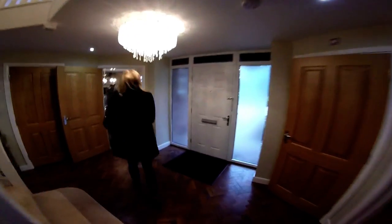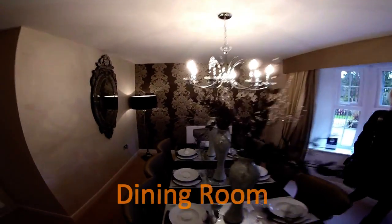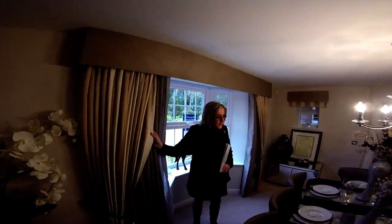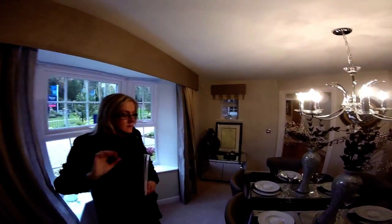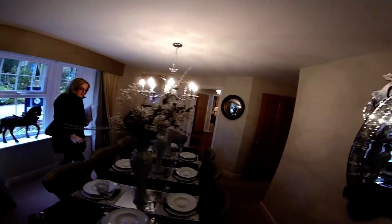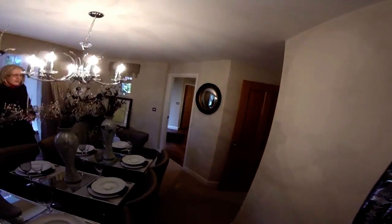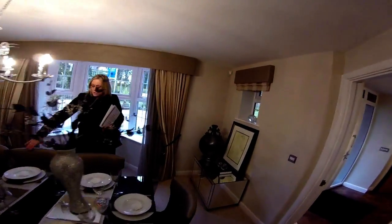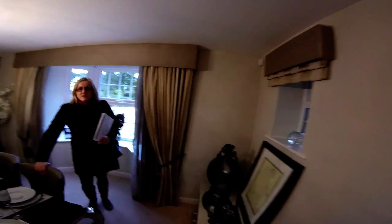Okay. So across to the dining room. Oh, gorgeous. Beautiful soft furniture. You've got double curtains here, a voile layer underneath and then some really lovely heavy curtains on the top. Just imagine this at Christmas, with all the trimmings and the Christmas dinner. This is just the kind of gorgeous dining room that you'd want to eat in on Christmas Day. Invite all your friends over.